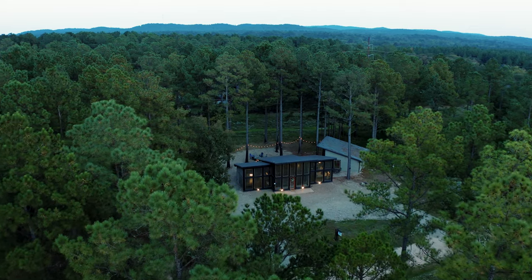Now the best way to describe this cabin is where modern luxury meets rustic comfort. Let's go have a look.